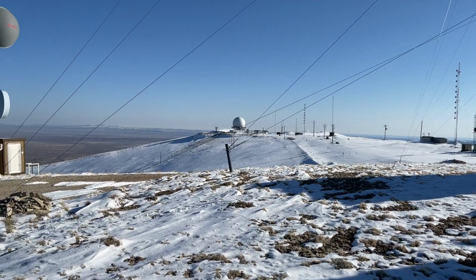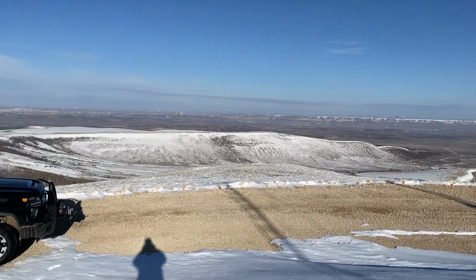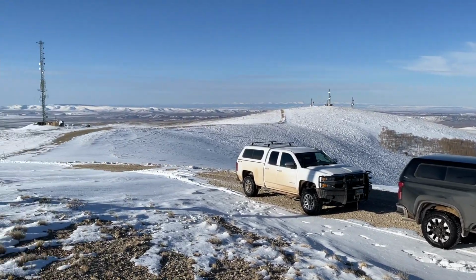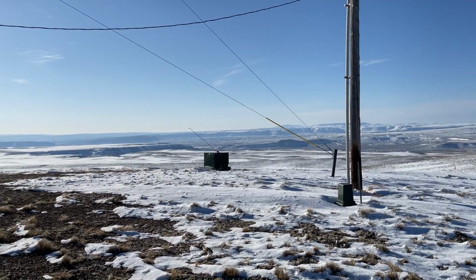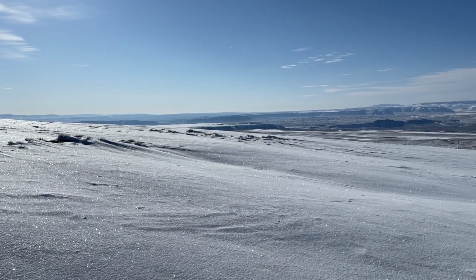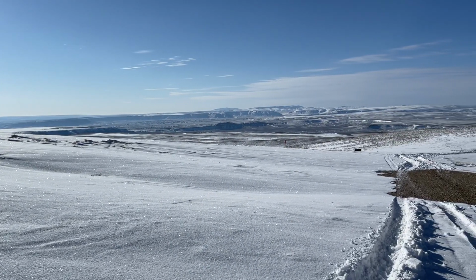We're up here on the top of the mountain. We drove up through all of these snow drifts, and we're now here. Great looking view from the top of the mountain here. We're all done with our job. Look at this surrounding countryside here.